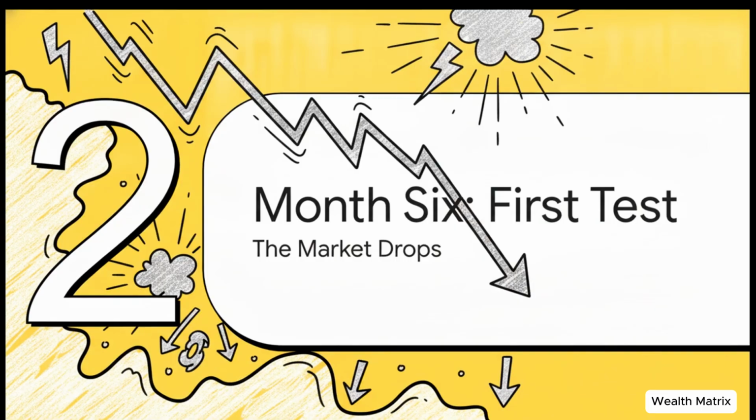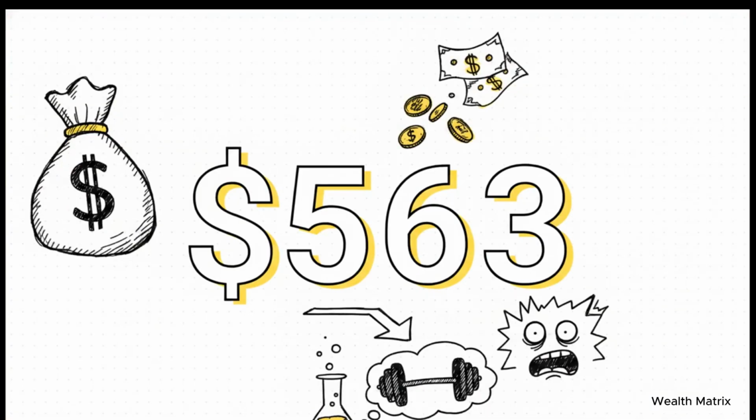Month 6, the first test. Let's look at exactly where your nervous system is going to face its first real challenge. Imagine the market drops, say, 8% in just 3 weeks. Suddenly, the $600 in contributions you've been so diligently making over the last half year is now showing a balance of about $563. Yep, you've lost $37 on paper. Now, your nervous system actually evolved to avoid getting eaten by saber-toothed tigers, right? So it treats this tiny $37 paper loss as literal physical danger. It registers the drop with this wildly disproportionate, panicky response.